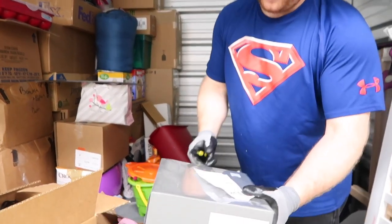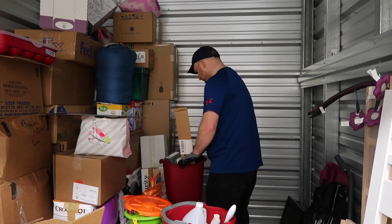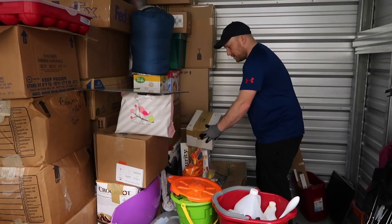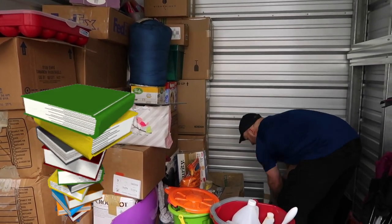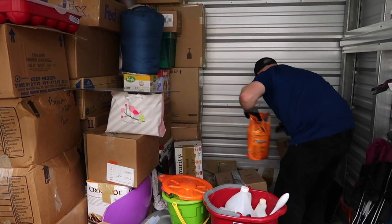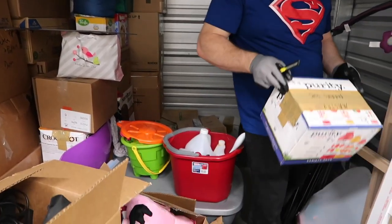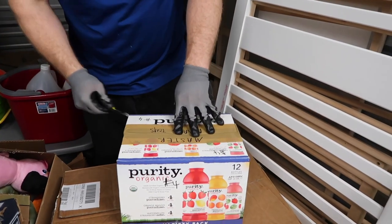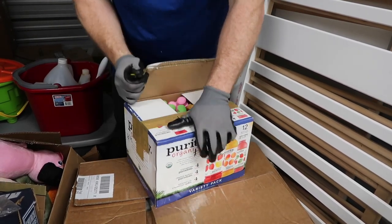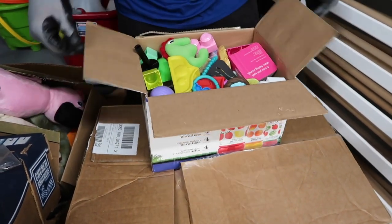What's it say? Oh, it's a frame. Oh, Crystal Bridal album. It's a photo album. Nothing in that box. Books. We'll take them at their word. Books. Toys in here. Bunch of toys. Let's go for toys.